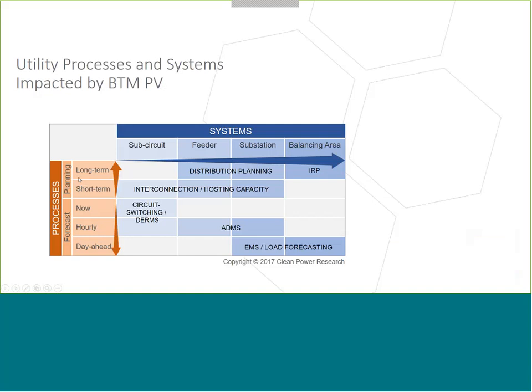How do we build our grid for the next year, 2 years, 5 years, 10 years? Next month, do we need to make upgrades for new interconnection? As well as processes on the forecast side. So we want to know what's happening on the grid right now with regard to behind-the-meter PV, hourly, and then day ahead.